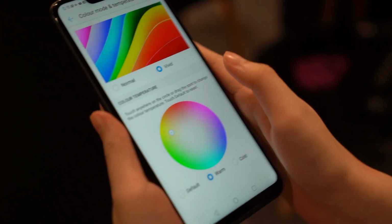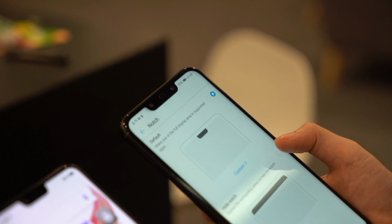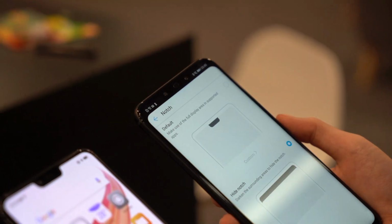In terms of color temperature, the Samsung appears warmer, while the Huawei's display is cooler. This, however, can be tweaked in the settings. But unlike the Oppo, the Huawei also features an option to cancel the notch by blackening the pixels on either side of it.